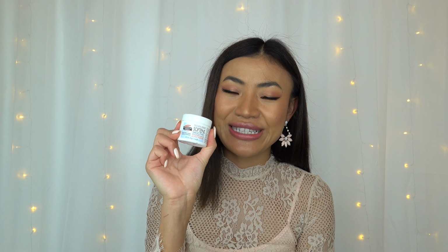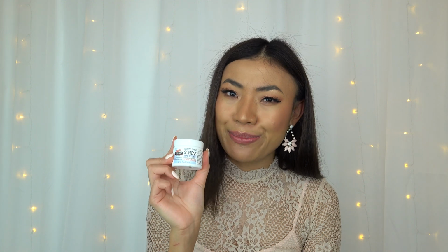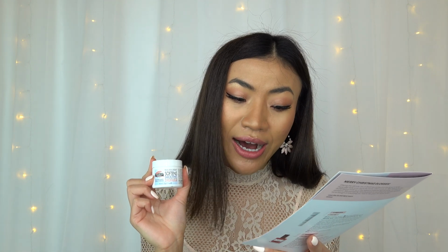The fifth and the final product in December's Glossybox is this one from Palmer's, and this is their cocoa butter formula solid jar. You can either get this one, or I believe you can get body lotion. This is a deluxe sample worth £1.50, and according to the product card, it says here, nourish your skin during the colder winter months with the help of Palmer's.